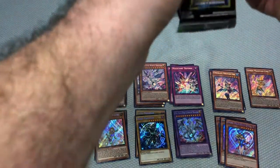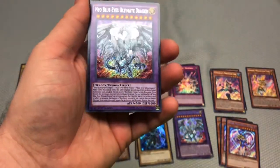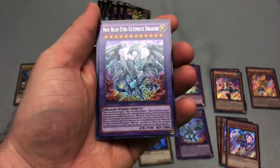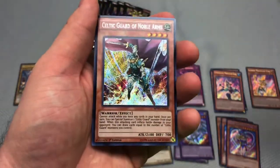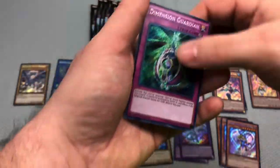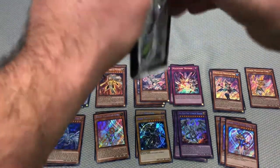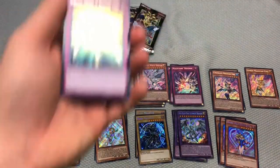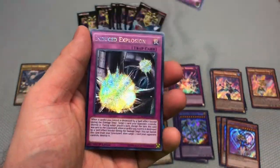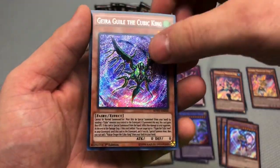We still haven't hit a single God card, so that is kind of disappointing. Hopefully we can actually hit one before the end of this. So we get a Neo Blue Eyes Ultimate Dragon, Vulcan, another Celtic Guard, and Dimension Guardian. So we're getting down to the nitty-gritty here. Got a few packs left. What can we get? Come on, gods. Come on, Palladium Oracle. Come on, Dark Magician, or Blue Eyes. Dimension Mirage, Gyra, and Endora.